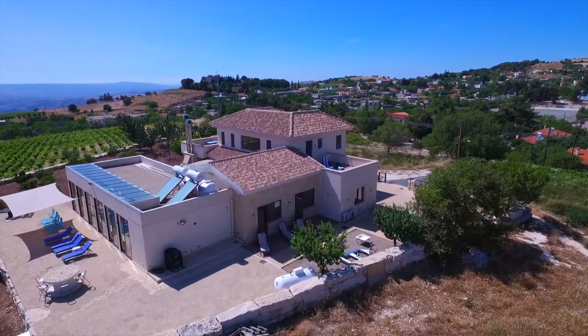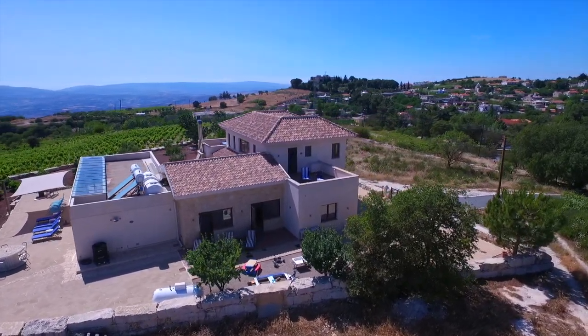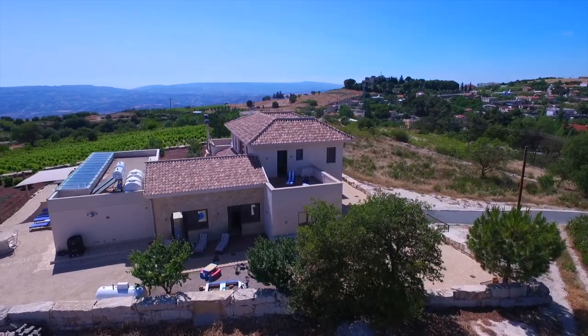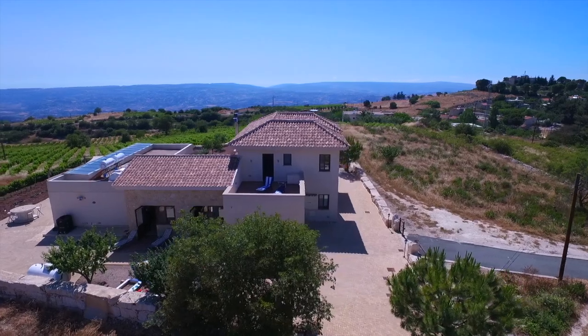I'm ending with this fantastic drone shot where you truly can see that you have no neighbours and the village is just a short walk away. And let's just say it one more time, the outside of this property is completely level access.